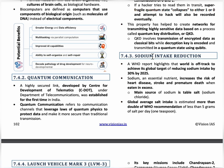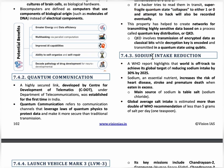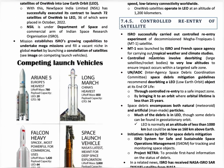So the WHO report highlighted to reduce the intake of sodium by 30% by 2025 globally, as it increases the risk of heart diseases, strokes, and premature death. The next topic is controlled re-entry of satellite. So it involves deorbiting to a very low altitude to ensure that impact occurs within the targeted safe zone. So ISRO has carried out this experiment on the aged satellite.